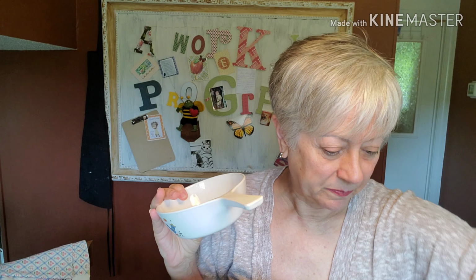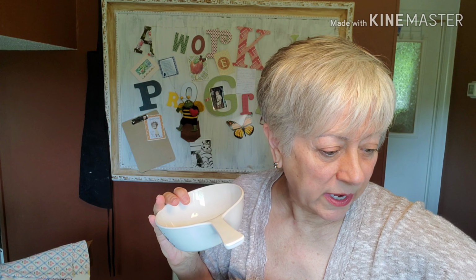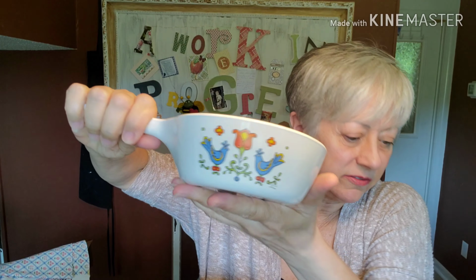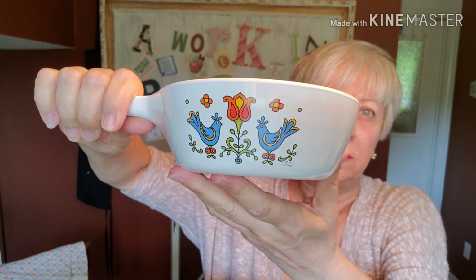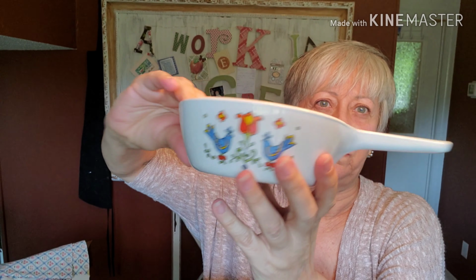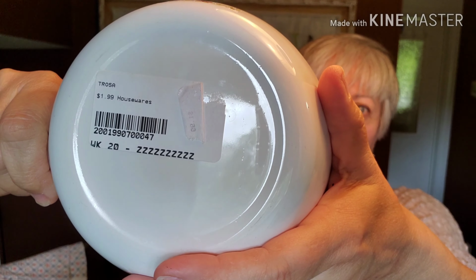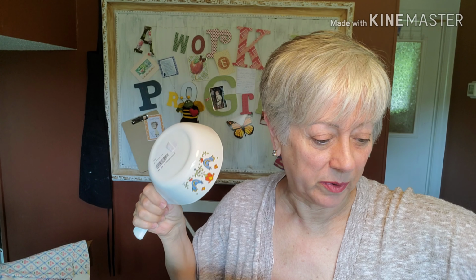And next I have these two saucepans. They are from Corning, 1975, in the Country Festival pattern. So I have this one here, and it looks like I paid $1.99 at Trosa, one of my favorite thrift stores in Durham. I can't wait for them to reopen.